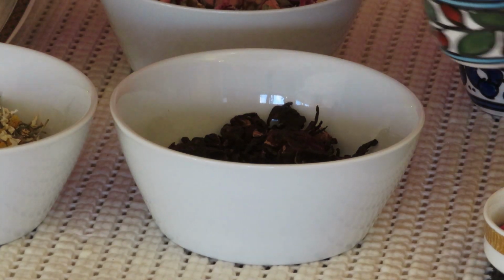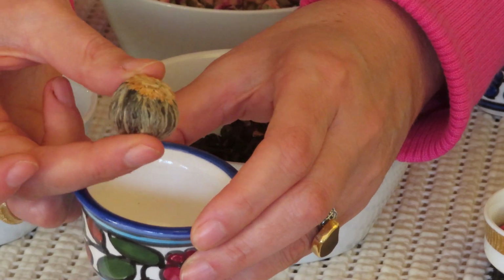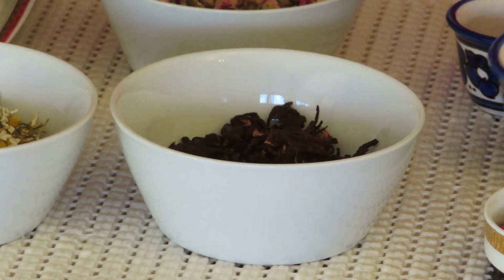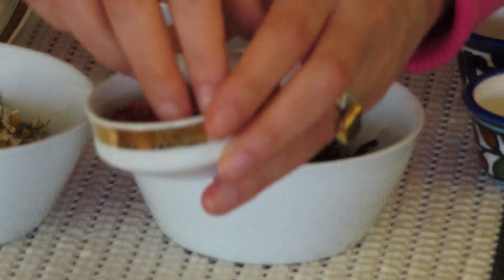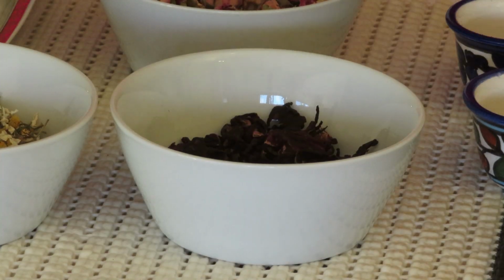There's also tea bloom flower. This is dried, but you can see that it is a flower. You can use rose petals. You can use from fruits, blossoms of mandarins, blossoms of oranges, lemons.